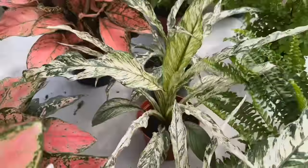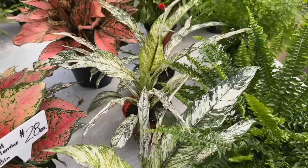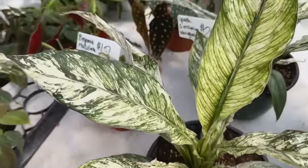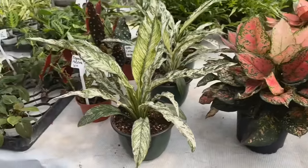Ooh, and they have more of my favorite spathiphyllum variety right now. This is such a pretty plant. This is the Spathiphyllum Sensation Variegata Jessica. It's got the most beautiful, super variegated leaves. Look at that. They have both the 8-inch and the 6-inch. The 6-inch is 20 and the 8-inch is 28. I love spathiphyllums so much. There's a reason why it is one of the most popular houseplants. It's because it's easy and it's beautiful. Oh, love them. Can't get enough.